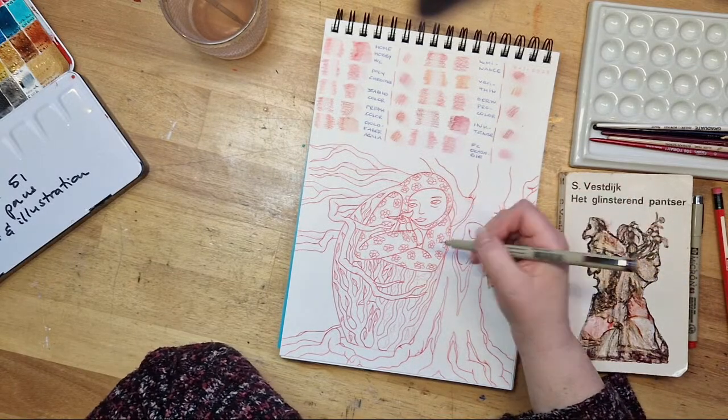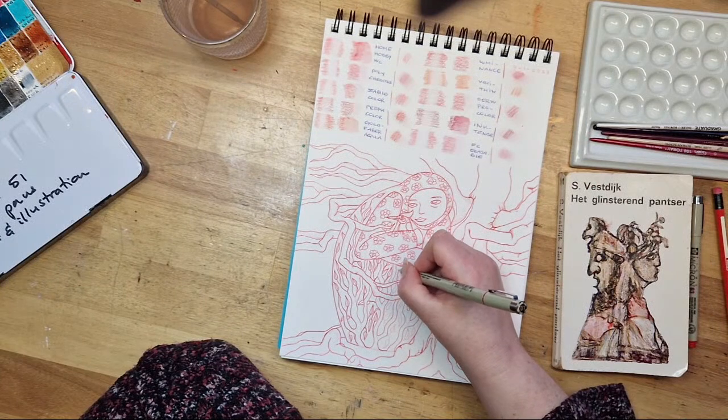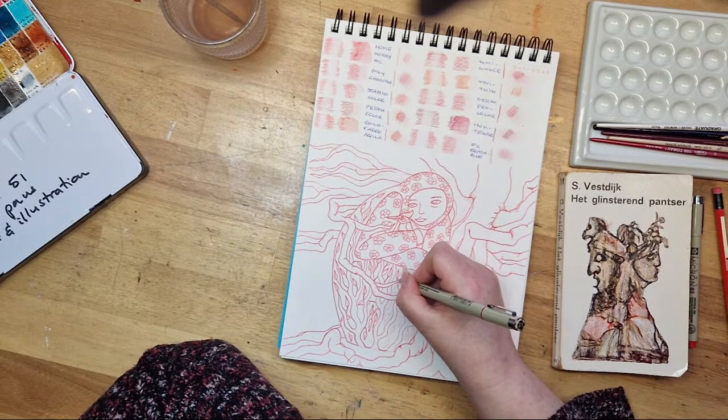Okay, so I think I had them all. Yeah, okay, so some final leaves.